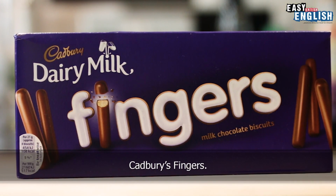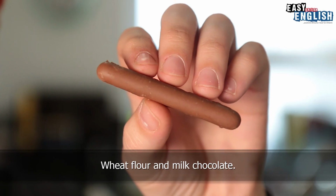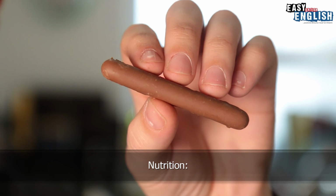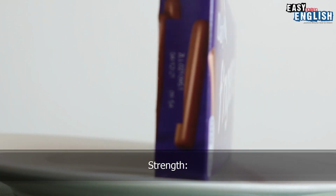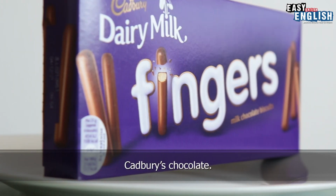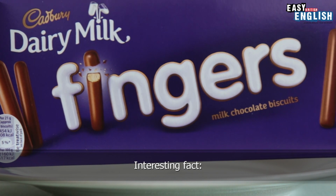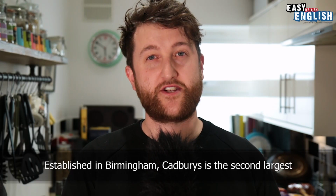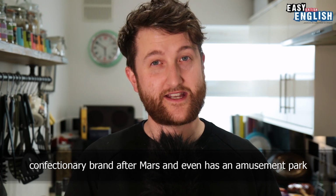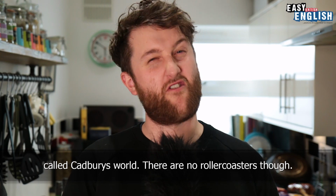Name: Cadbury's Fingers. Origin: England. Ingredients: wheat flour and milk chocolate. Nutrition: around 30 calories per finger. Strength: Cadbury's chocolate. Weakness: melting issues. Interesting fact: established in Birmingham, Cadbury's is the second largest confectionery brand after Mars, and even has an amusement park called Cadbury World. There are no roller coasters though.